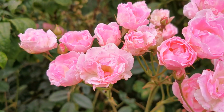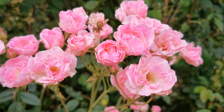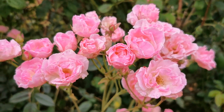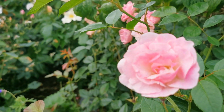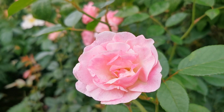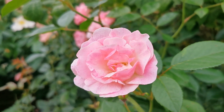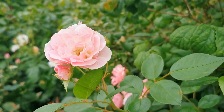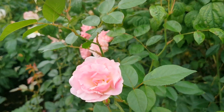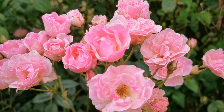Again, another modern shrub rose, not quite so modern as the other ones we've just shown you. This one's 1919. Nathaniel nipples, growing very nicely. Good healthy growth. Nice scent coming off this one. Classic rose scent, this one, almost damask. No disease on this plant. It's growing very nicely. Do like that one.